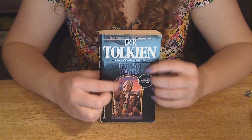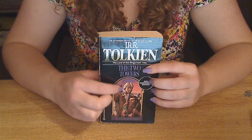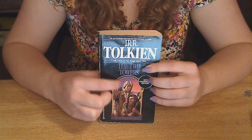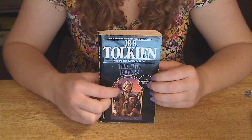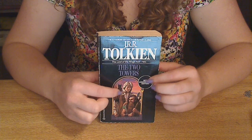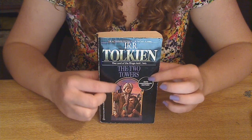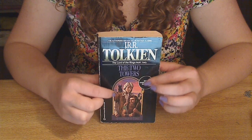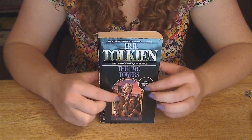And I'm fairly certain this is Legolas. Sometimes he has darker hair, because in the book he's actually depicted as having dark hair. But everyone's familiar with Legolas having blonde hair, especially with Orlando Bloom, who portrayed him in Peter Jackson's Lord of the Rings.